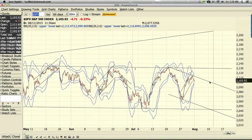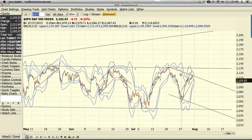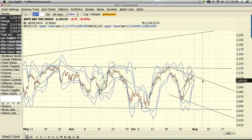S&P 500 is the third index that we trade. So it's the Russell 2000, which the symbol is RUT. It's the NASDAQ 100, the symbol is NDX, and the S&P 500, the symbol is SPX. We see a declining channel, just like we did on the other two indexes.